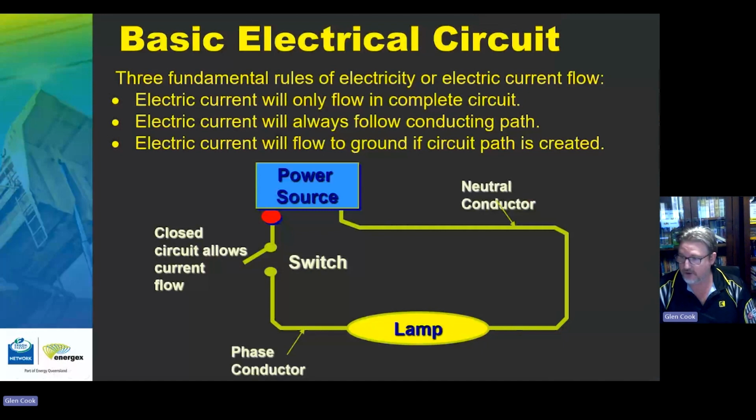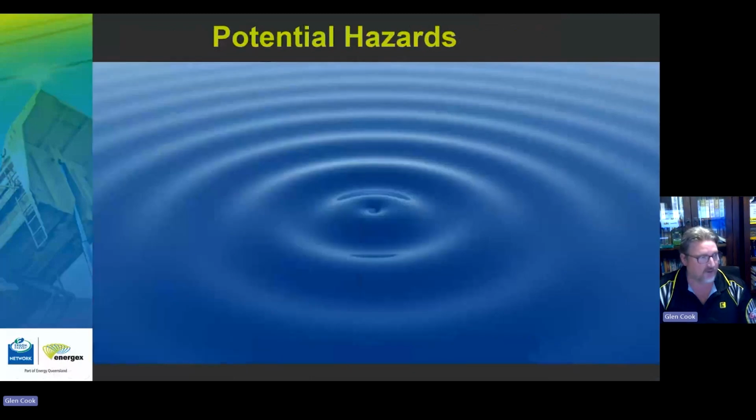So if you close the switch, or turn the switch on for your lights, it completes the circuit, gets back to its power source. Electricity is extremely happy when it can do this. If it can't, electricity gets really angry, and that's where the arcing and sparking comes into it. All right. So it wants to ramp itself up and jump and complete the circuit. Electricity will also go through the earth to do this as well.